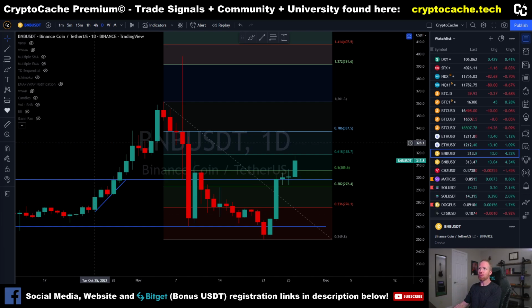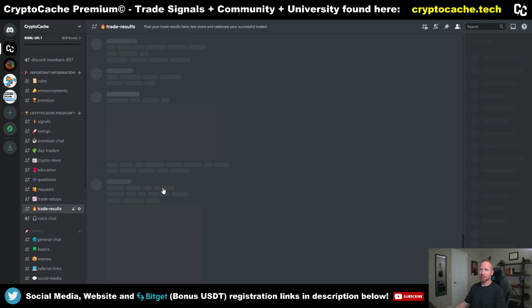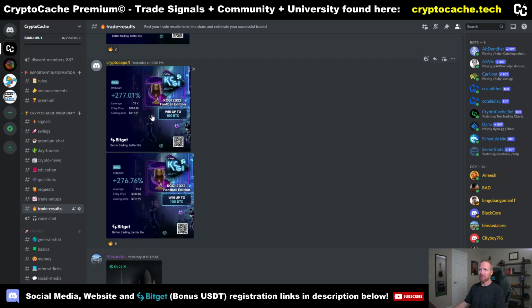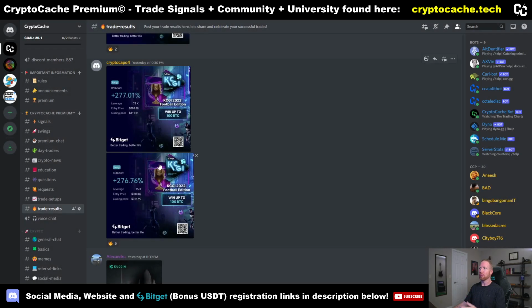Also, bear in mind too, we took some healthy profits on this coin here recently. If you take a look at our signals that we sent out, while it did take us 9 days to achieve 8% on spot and 184% on leverage, that's still worth the wait, right? Congratulations to all my community members for having cashed in on that. And if I recall correctly, we take a look here at some trade results, we can see some healthy gains here from Crypto Capo. Well done on that one. 75x for BNB long as well. So again, a lot of great things come with being a community member.